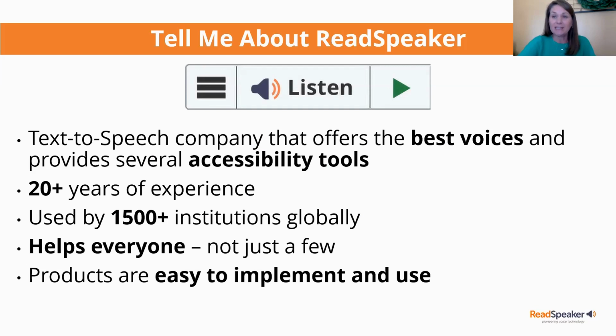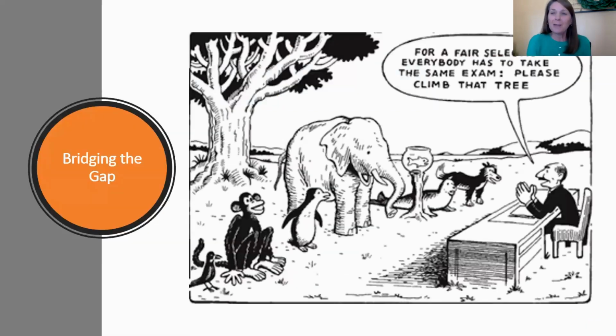At the top, you'll see our listen button. This is our flagship product web reader. Readspeaker is a text-to-speech company, but we also like to talk about our accessibility tools. We have over 20 years of experience in the market. We're used by over 1,500 institutions globally. And we are very much a champion of UDL, where you help everyone, not just a few. And our products are easy to use and implement. And I think that's very important to mention, because if it's not easy to use and implement, then you're not going to use it. So let's talk about bridging the gap.